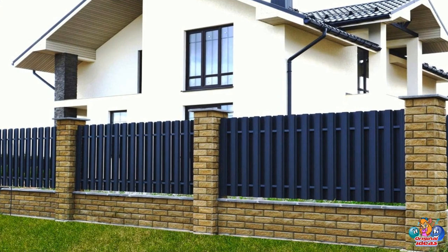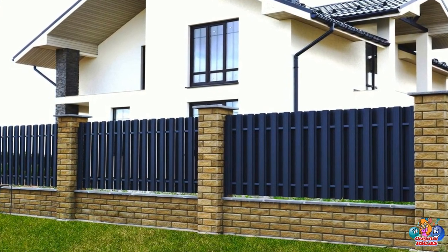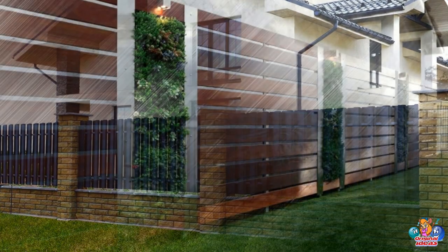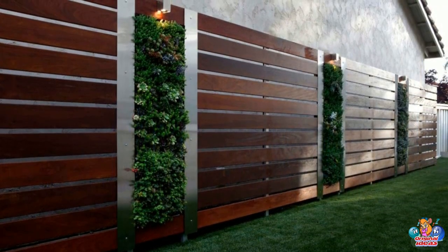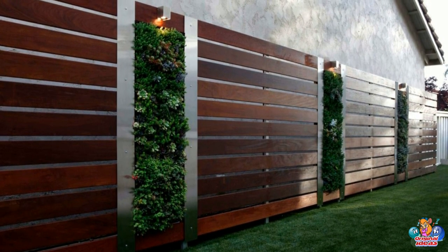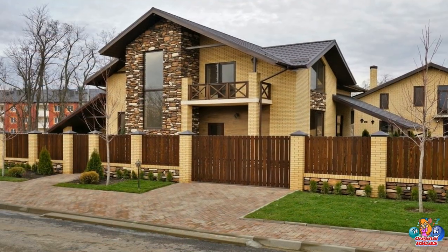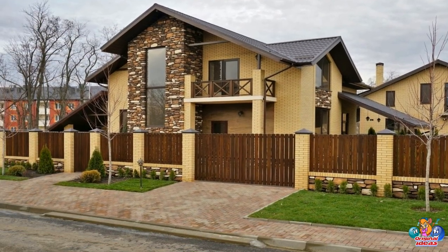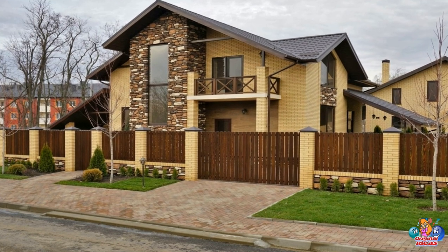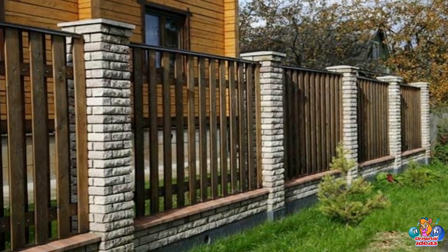How can I make my front yard fence more secure? Install a motion-activated security light. This will help to deter potential intruders and alert you to any suspicious activity. Add a lock to the gate. This will help to keep out any unwanted visitors.